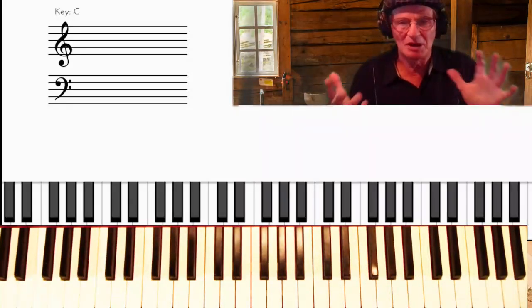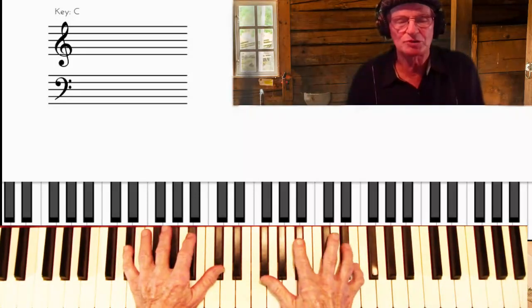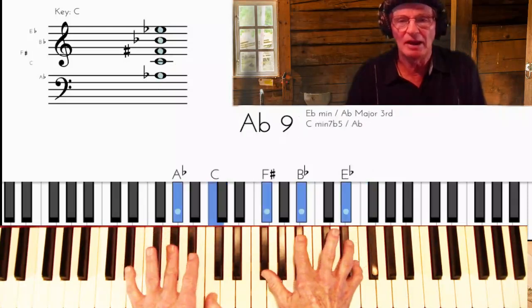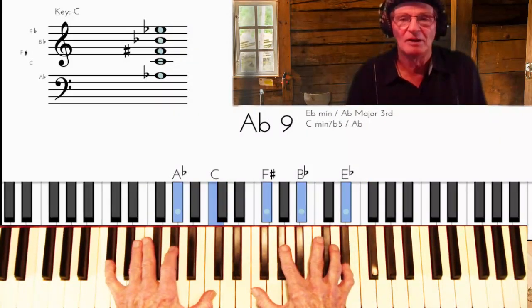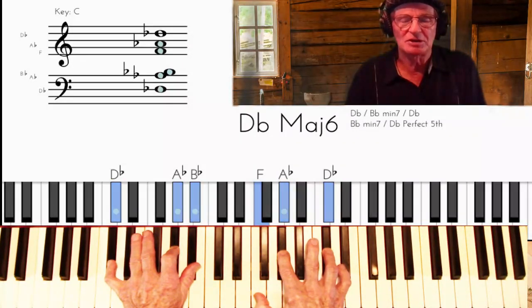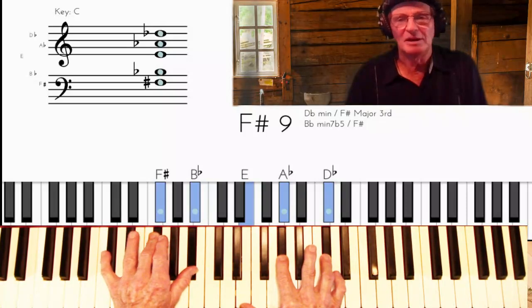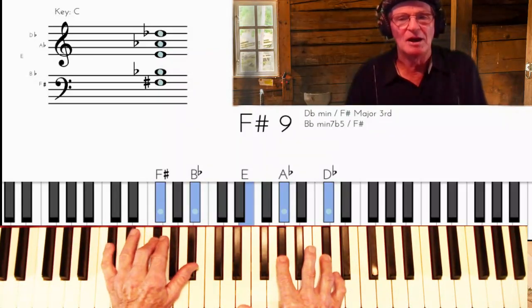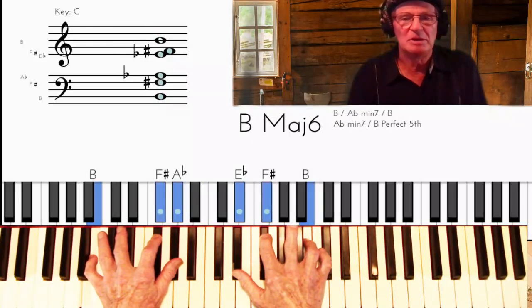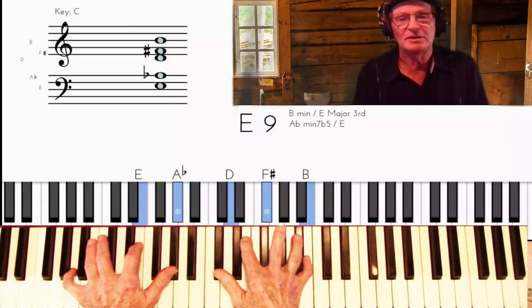So the same exact formula now applied to the other whole tone scale would be up a half step. So it'd be E-flat minor 9 to A-flat 9 to D-flat major 9 to D-flat major 6 and so on. D-flat minor 9, that'd be G-flat or F-sharp 9 to B major 9 to B major 6. You know, so these go like this.